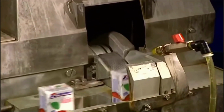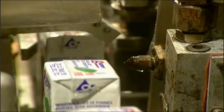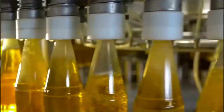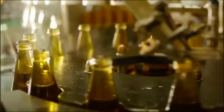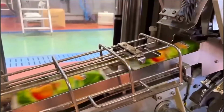These small containers are filled at a rate of 100 per minute. 2 small sprays of hot glue are applied to the containers. This ensures the straws stay in place in the container. Another automated production line fills the bottles. Every minute, 120 bottles of pasteurized apple juice are sealed.